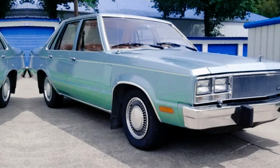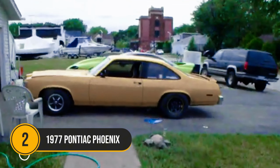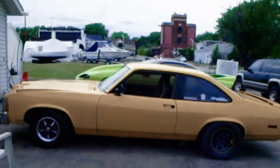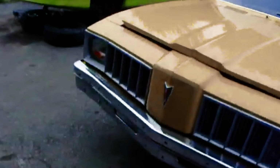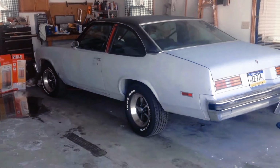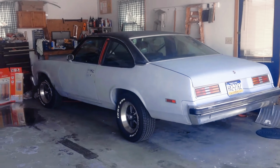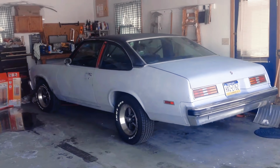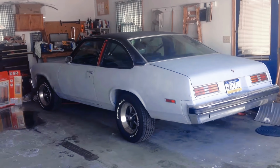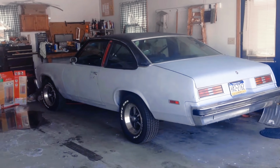Number 2. By 1977, Pontiac was trying to adapt to a changing automotive landscape. The days of full-size muscle cars were dwindling, and the shift toward more compact and fuel-efficient vehicles was evident. The Pontiac Phoenix was created as part of this shift, but it ended up as a car lost in the shuffle, overshadowed by its own siblings and future competitors. This was the first generation of the Phoenix, and while its intentions were clear, its execution was anything but memorable.